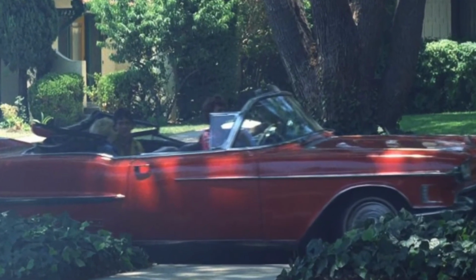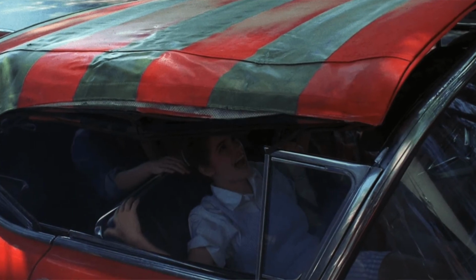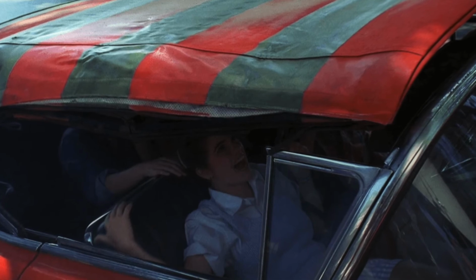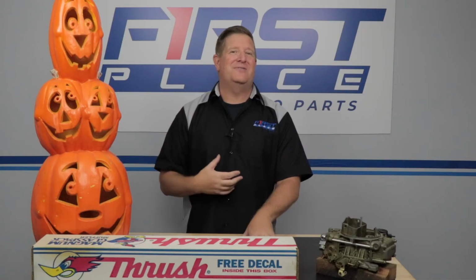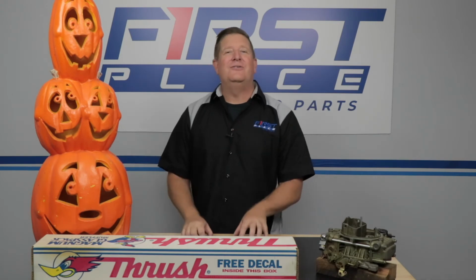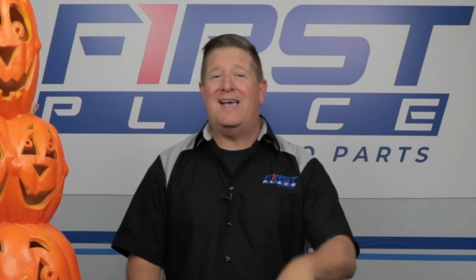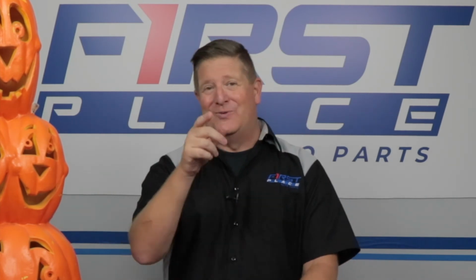She jumps in this car, and the next thing you see is a pan from back, and you see the convertible top closing, and it has the same colors, the red with the stripes on it, as Freddy Krueger's shirt that he wears through the whole thing. The last thing you see is the girl pounding on the window trying to get out. Typically I like Cadillacs, but this is one Cadillac I could do without.